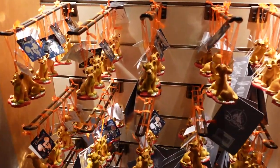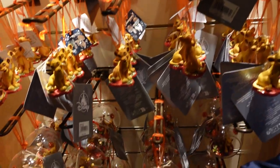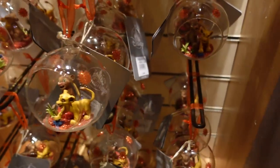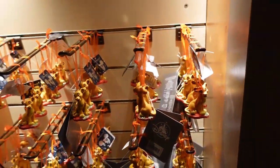They have these absolutely stunning decorations. This Simba up there is €12. And then there's this Simba and Nala. That one is €15. They're so beautiful. I'm very tempted.